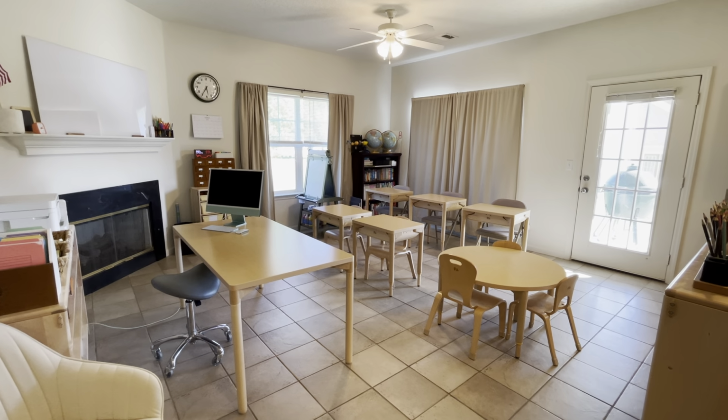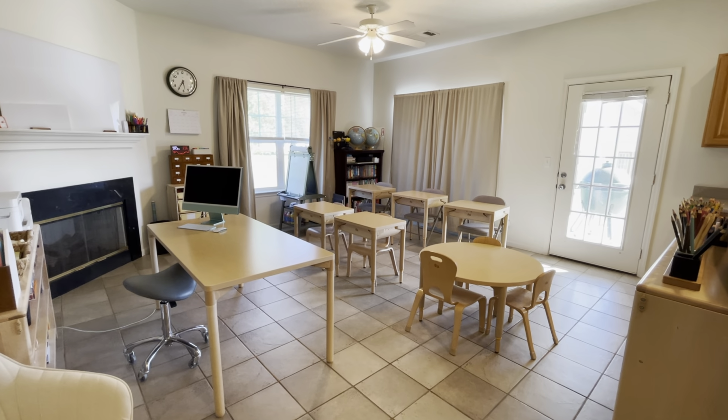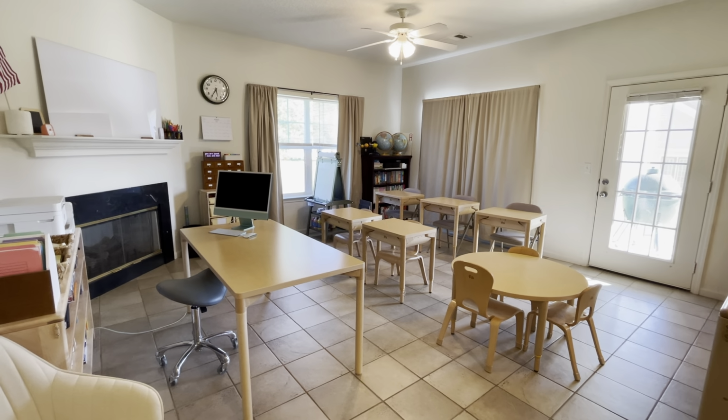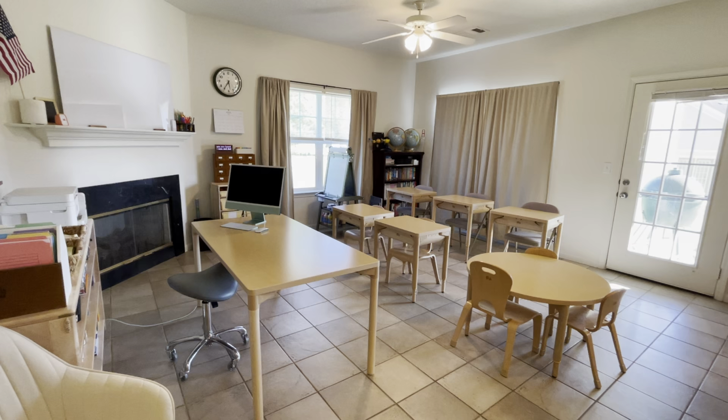We are a family of 11. We have 9 children. The youngest is preschool age, and the oldest is a senior in high school. This classroom is set up for 7 kids. The oldest 2 are in high school and they attend virtually, so they're not in here during the day.